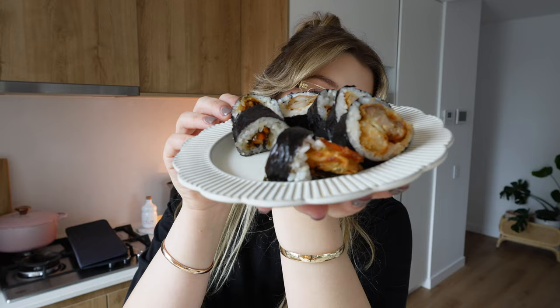For some reason, eating sushi cut up like this just makes it taste like I'm at a sushi train or something. But yeah, this is my first meal of the day and I'm so happy about it.